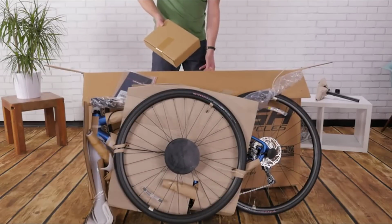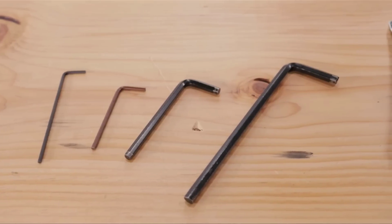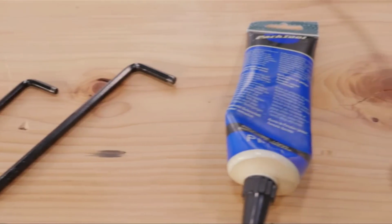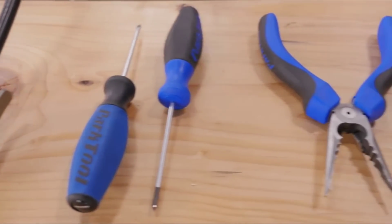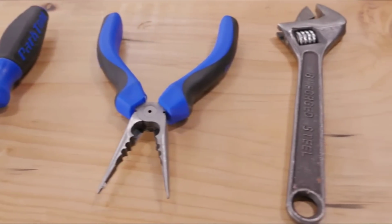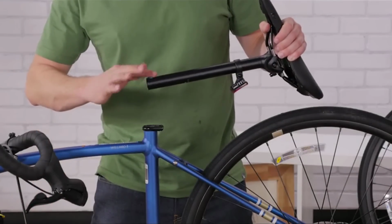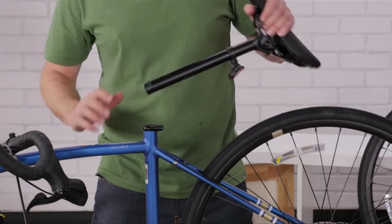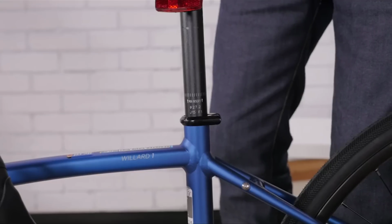Grab the box containing the small parts and keep these parts handy. You'll need a few tools for assembly, including metric Allen wrenches, bike grease, a tire pump, screwdrivers, wire cutters, and an adjustable wrench. Before you insert the seat post, smear some grease on the post to make installation and adjustments easier, and make sure you push it past the minimum insertion line.